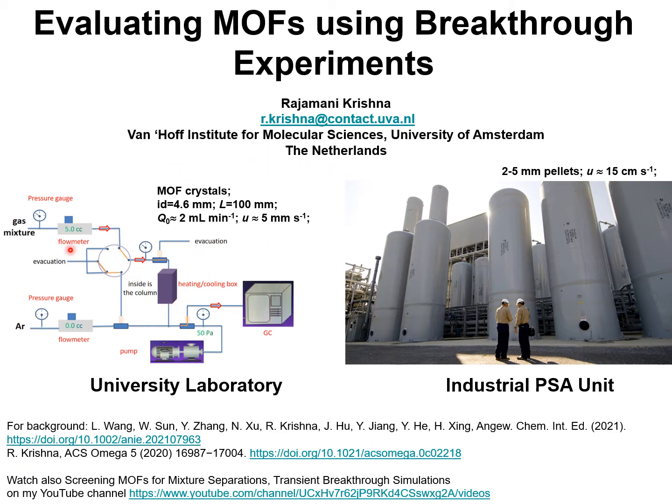In sharp contrast to these laboratory experiments, industrial units are conducted at a significantly larger scale, as illustrated in this photograph here, and the column diameters are of the order of a meter or so. The column heights may be 7 to 10 meters. Instead of MOF crystals that are used in powder form in the laboratory, the MOF crystals are incorporated into binders that are used in the form of pellets, and the pellet diameter is typically 2 to 5 millimeters in size.